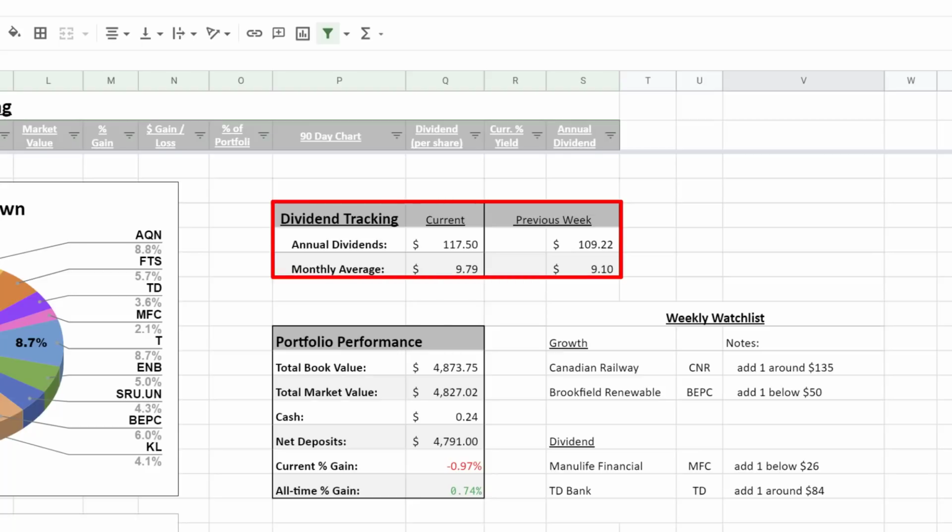So as we can see in my annual dividends, over the past week, by adding a few dividend shares, I was able to increase my annual passive income from $109 to over $117, over $8 by adding a few dividend shares. And this is income that I'm going to be getting every single year for the rest of my life. So again, big picture, by adding a few of these stocks every single week, you're increasing your annual income for the rest of my life.